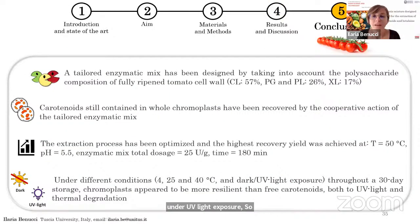So, in conclusion, for tomato, we can say that a tailored enzymatic mix has been designed considering its polysaccharide composition, and carotenoids still contained in whole chromoplasts have been recovered by the cooperative action of the tailored enzymatic mix, and the extraction process conditions have been optimized in order to maximize the recovery yield of pigment. After different storage conditions, chromoplasts were useful in preserving the red-orange nuance of carotenoids, more with respect to the free carotenoids obtained by the classical solvent extraction, which were more sensitive to UV light and thermal degradation.